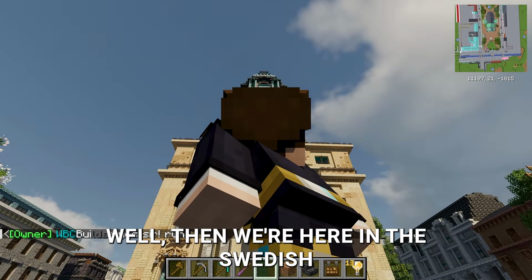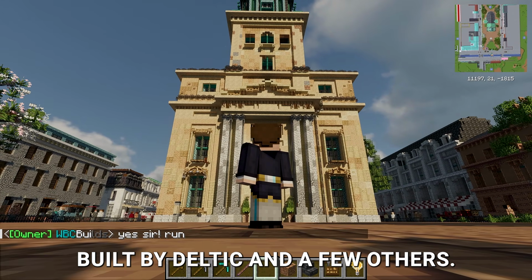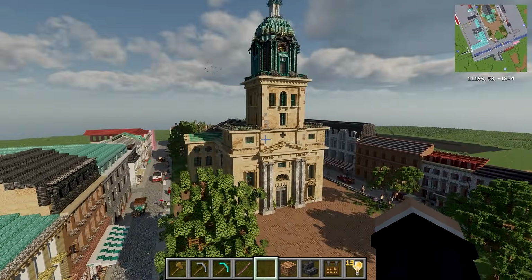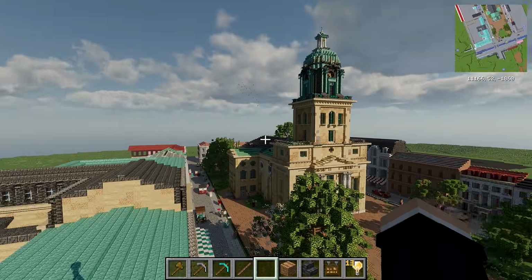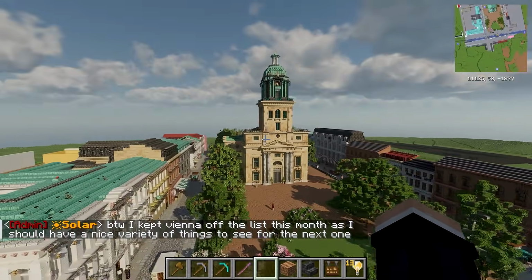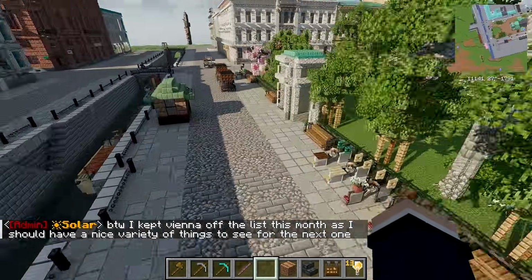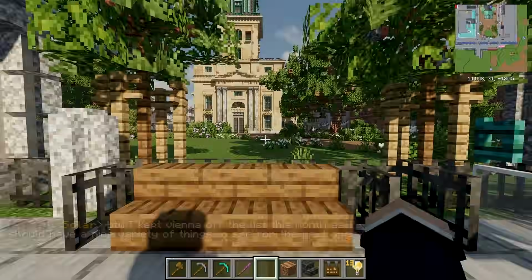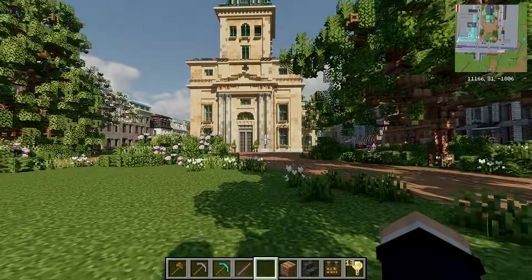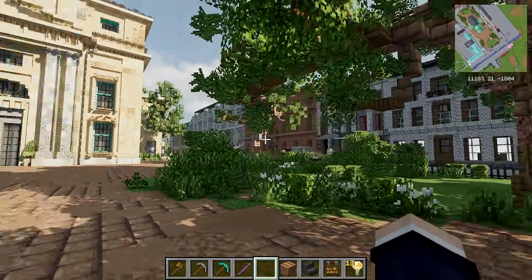Well then, we're here in the Swedish-inspired town of Gothenburg, built by Deltic and a few others. I'm standing out the front here of the Gothenburg, not Gutenberg, that's a place in Germany, the Gothenburg Cathedral here, which is lovely. Oh, look at that. So there isn't too much to see here, but Deltic has given me a little rundown of what's going on. So this church was actually featured in last year's tallest buildings on the server, which is something we are currently working on doing again for this year.